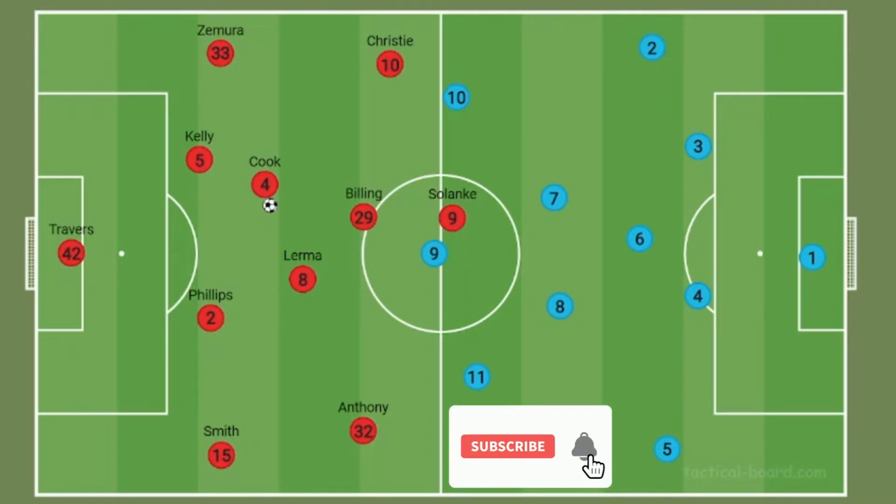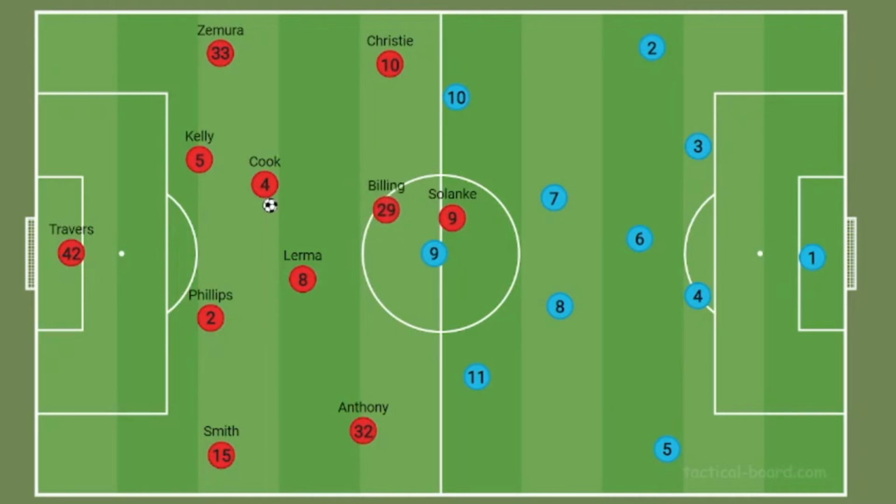A 4-3-3, which kind of looks like a 4-2-3-1 due to Billing's advanced position. He's very close to the striker. And when they're trying to play out from the back, Parker will want to play expressive football. He wants to play out from the back. He wants to keep possession, dominate the game.